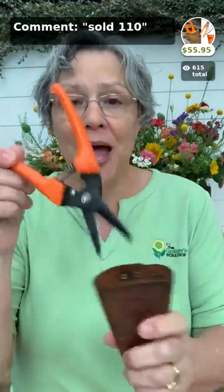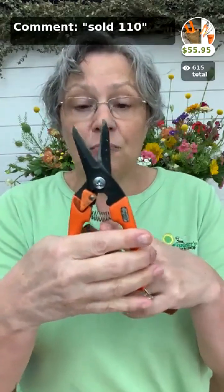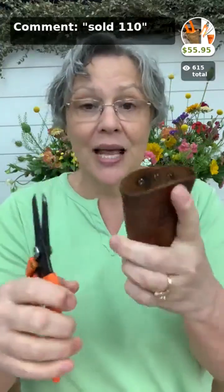All right, next up is our shearing pouch. I always keep mine on my hip. This is my shearing pouch. These are bonsai shears. The spring here makes it really easy to use. It's very easy on your hands. The pouch has a clip so it can clip to your pocket. You don't have to wear a hot belt to be able to have this on your hip, and it makes it a more comfortable position as well.